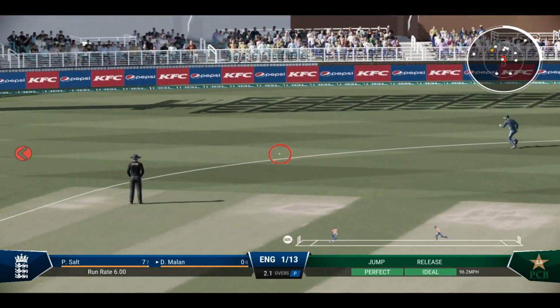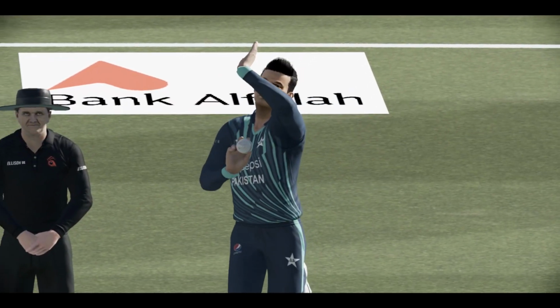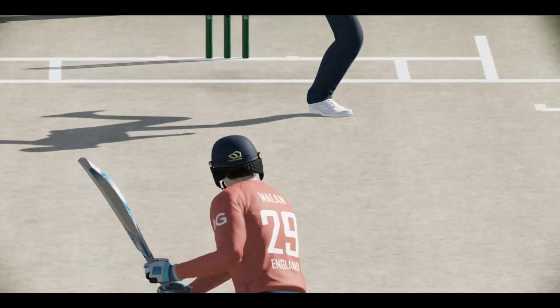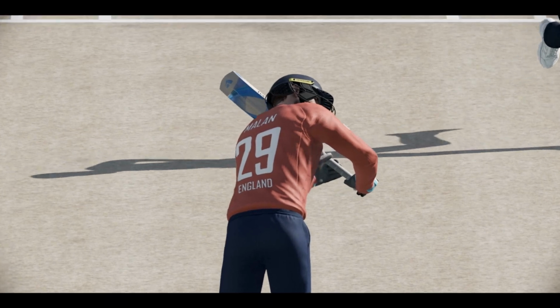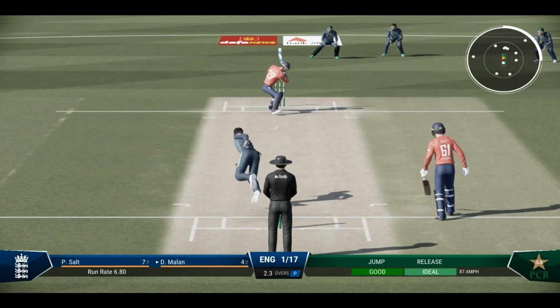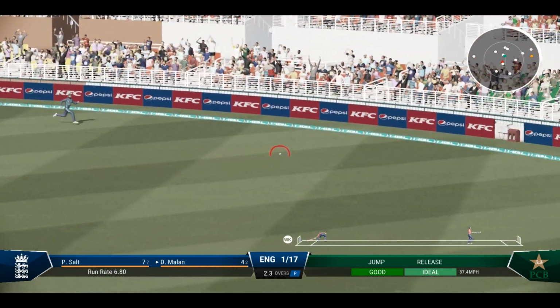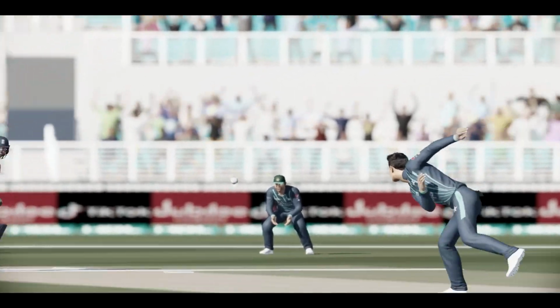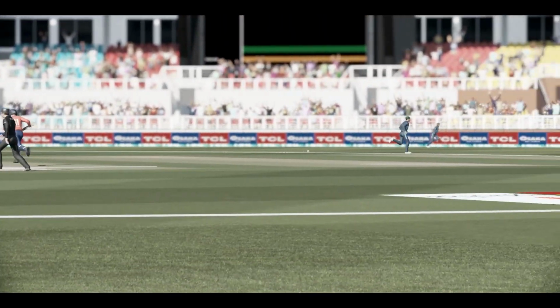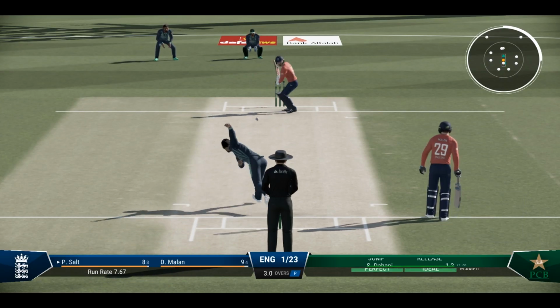Yes. Lovely timing. Will this one go to the fence? Nothing wrong with that shot. Getting their eye in straight away, and that's raced for four. As a bowler, you've got to make them play on your terms. Good bit of timing there. You sometimes just have to stop and admire batting like that. Gets onto the front foot early, well timed, and 4 runs. Getting nicely settled at the crease now.